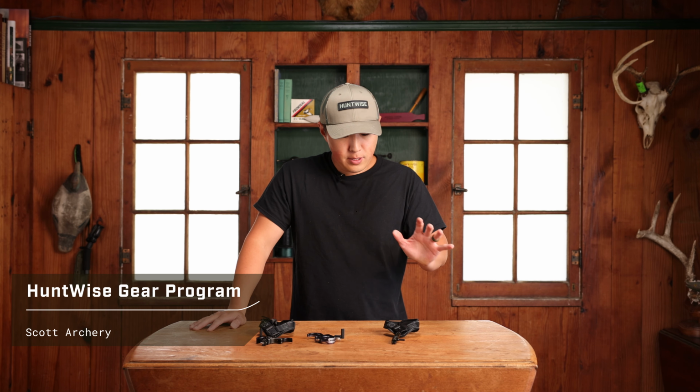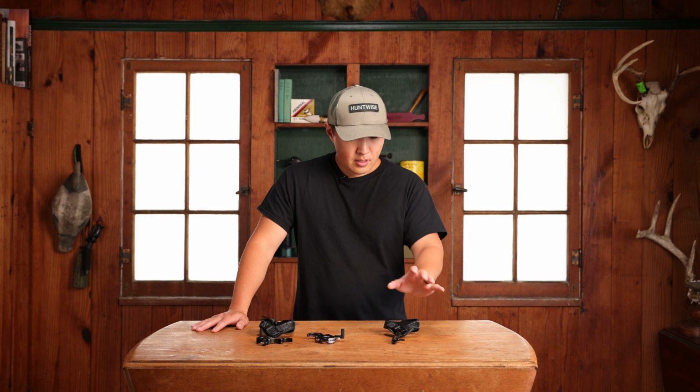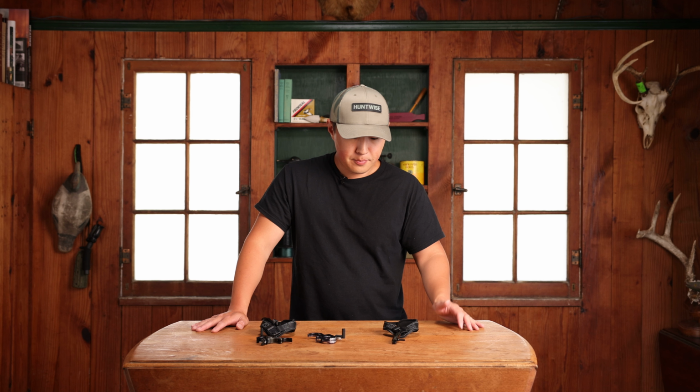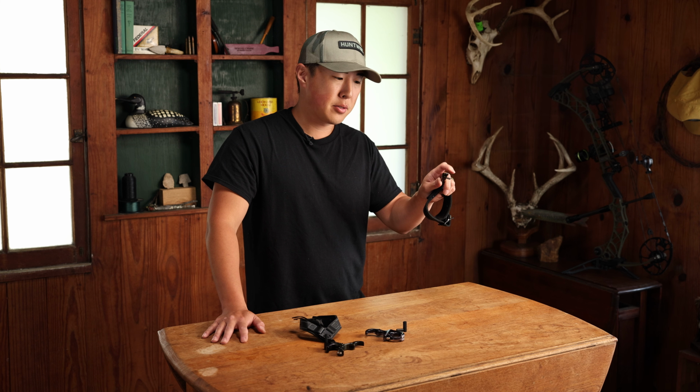Hey guys, we have 3 different releases from Scott Archery. Now, Scott Archery is a partner in the HuntWise Gear program, and they make an awesome release. The 3 before I have you are the Little Goose 2, the Sigma, and the Fusion. Now, each of the 3 has a specific different kind of style or technical kind of release that we wanted to cover for you folks. The Little Goose 2 is probably your most standard, more traditional trigger release.